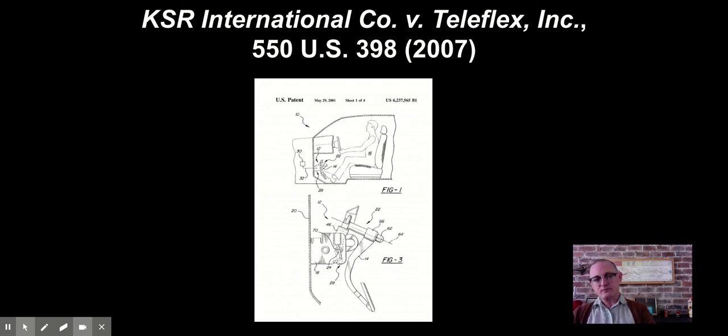And so KSR's response was, this patent's not valid because it was obvious to do these things. There are already patents out there that cover electric sensors in cars for use in acceleration. There are already patents out there that cover adjustable pedals. You know, two great tastes go great together. You put the two things together, and you end up with this patent. And Teleflex's response is, well, no, it's not obvious to put those things together necessarily, and it's also not obvious to put them together in the way we did. In fact, there's an existing patent that puts the two together, but it does it in a different way that's not as effective as the way that we put it together.